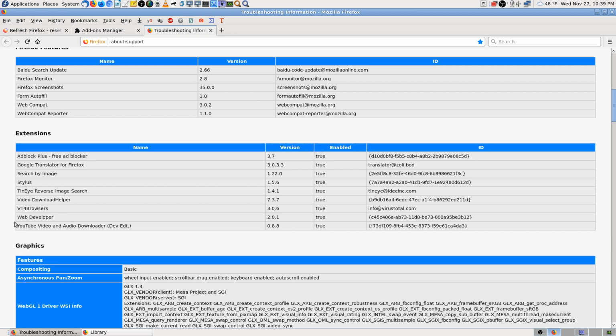Why can't people just say 4? Why do you got to use a number? That went out in 2002. Anyway, kids, web developer. Well, it went out with me when it came in.